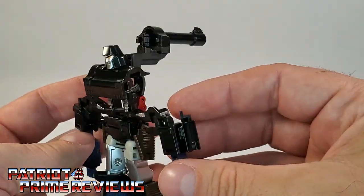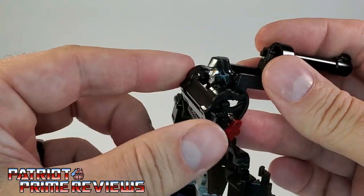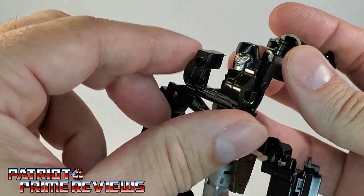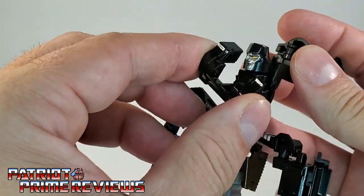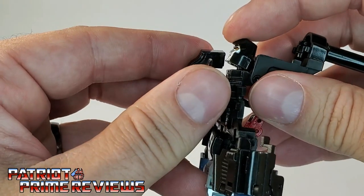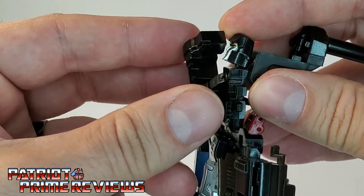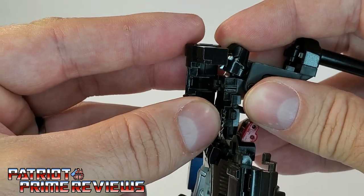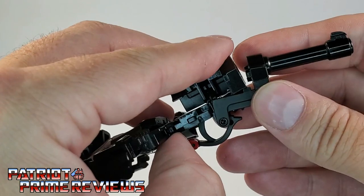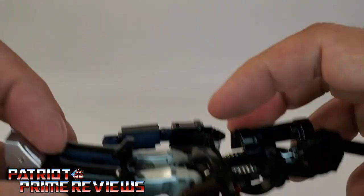So now you have Pistolonyx looking like this. Go ahead and bring this front section, his chest, up and you're going to rotate it around like so. It only rotates one way. You want to take his head too and kind of push it back out of the way because there's really not much clearance there. So you get that up out of the way, lean that forward, and then you can actually bring this up and drop the figure.